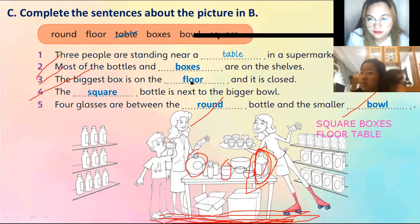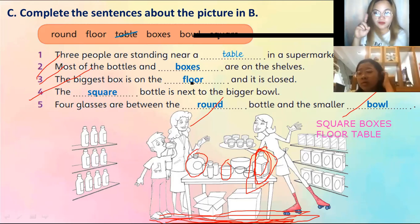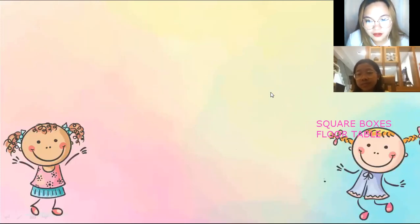Two square boxes are under the table. Okay, how about the floor? Where's the floor? The floor is under the box and the box is under the table. Okay, very good. Can you say it one more time? The floor is under the box and the box is under the table. Okay, very good answer, Laura. Good job.